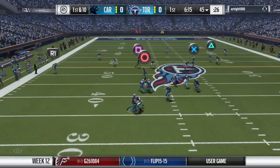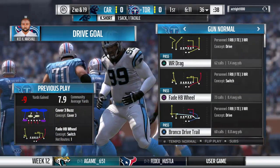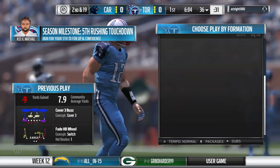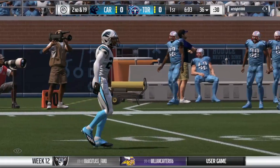And once you adjust to that and you start to... And no escaping this time as he'll go down. They got him for a sack. K1 Short in there to drop him, and he continues to wreak havoc in the offensive backfield. Sack number 16 on the year.